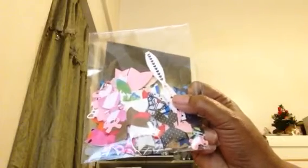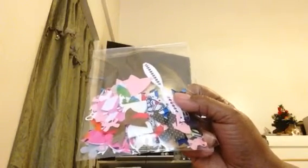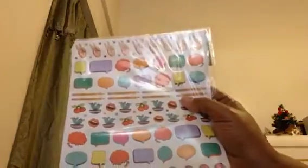So, the first thing on the outside, she had an envelope full of lots of die cuts of bows and different little things that I can use that she die cut out, which is really nice. I put them in this plastic bag. And inside the box, I'm going to go a little quickly because it's quite a lot. So she gifted me these stickers.